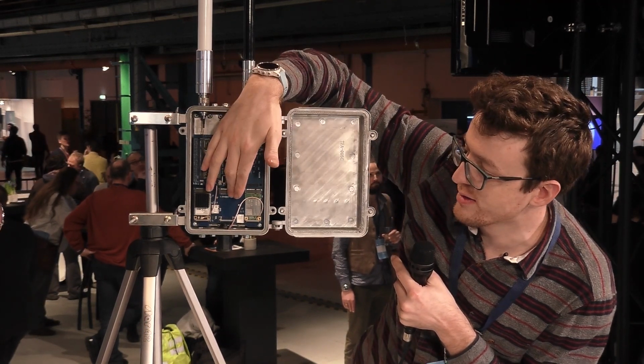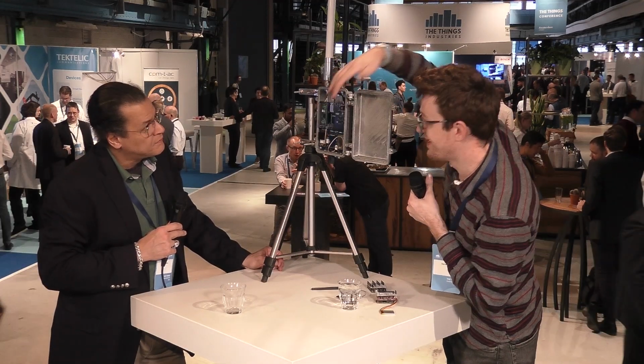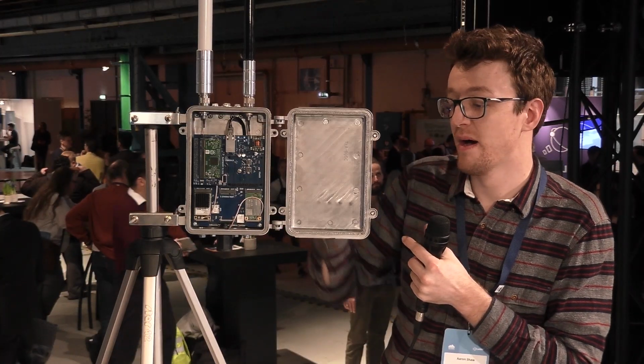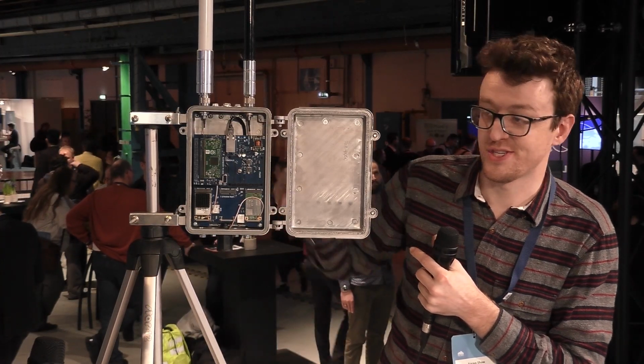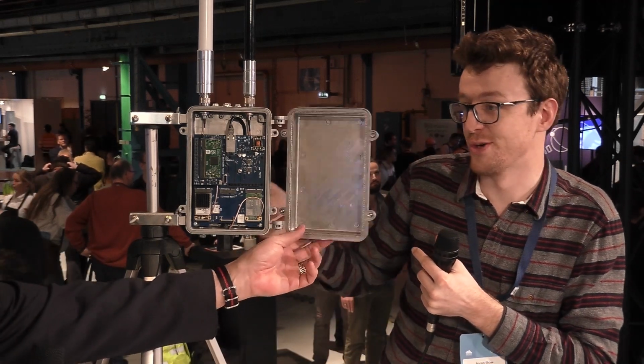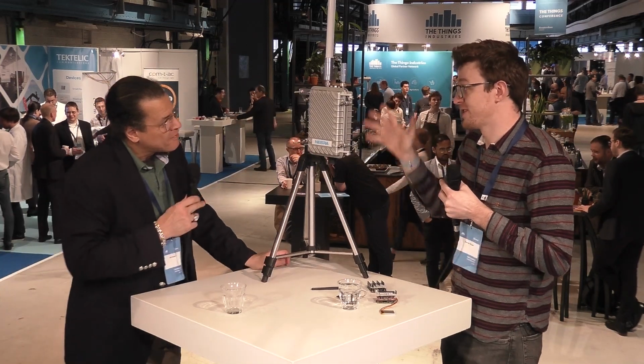If you want to add in more channels or 4G, you can just pop in an mPCIe module, and that's super easy. It's just like plug and play. But if you're the guy who just wants the 8-channel gateway, then you can save £100, £200 by not having the other bits in there. So that's the concept behind this product.